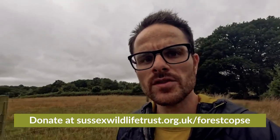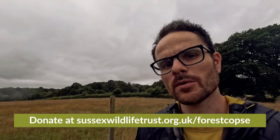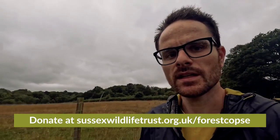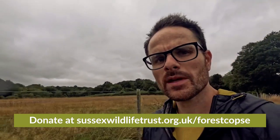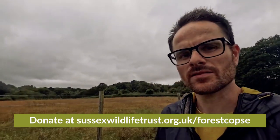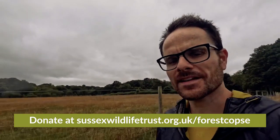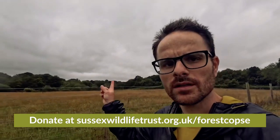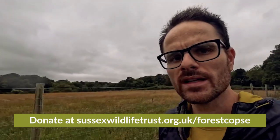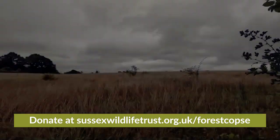So the plan with field 2 is to increase the amount of scrub, so we're looking for something similar to what we saw over at Butcherlands, so enabling those natural processes to occur. And we're probably going to end up around about 20 to 30% scrub within this field. Hopefully we're going to mimic the successes of Butcherlands. In the far corner over there we've got a nice little wet seep, so we're going to create a series of scrapes.